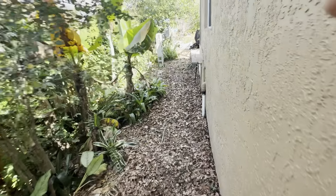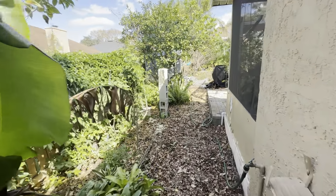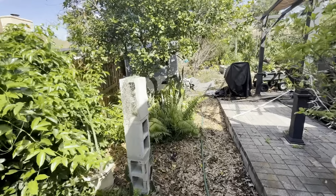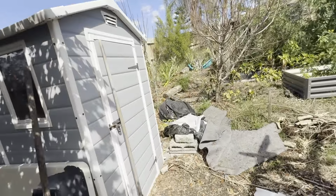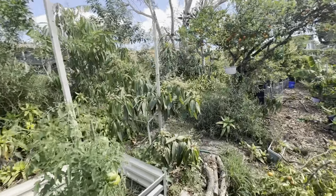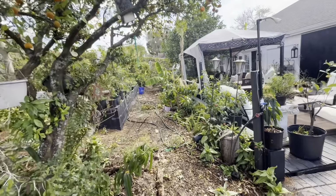All right, guys, so that's it. I think I showed you everything. I might have left a few things out, but that's the majority of the stuff that's going on. Like I said, I haven't had too many issues with anthracnose like a lot of you are having. And powdery mildew is still not an issue.